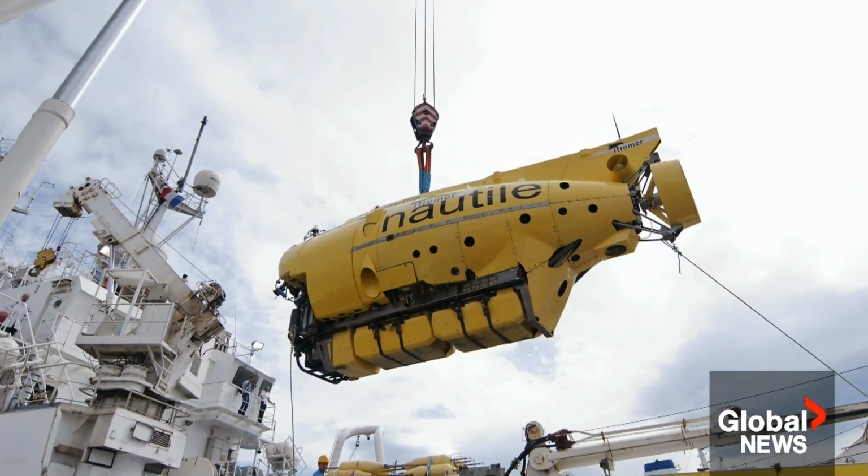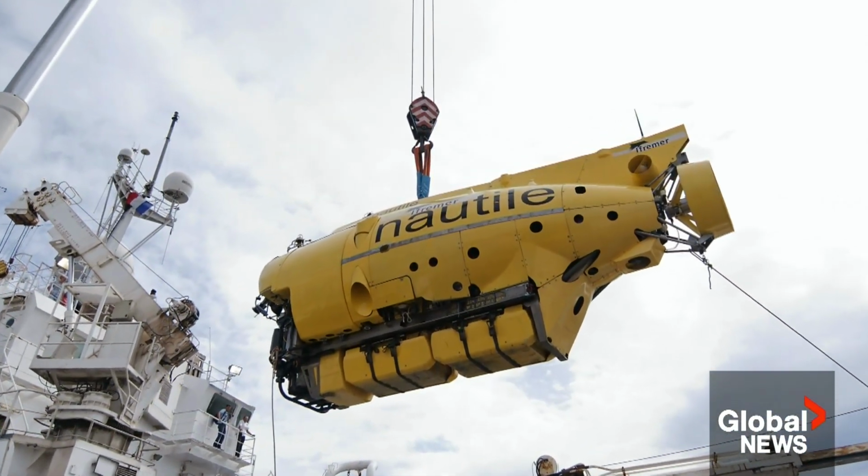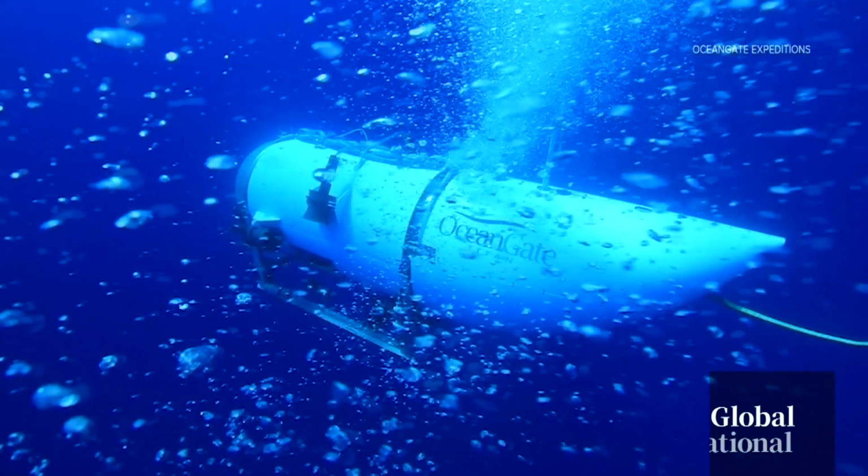You're not going to be able to transfer them onto another vessel at depth. You're going to have to bring the whole submersible up, attach something to it to help bring it up, and then extract them. That's all going to take a lot of time. And what rescuers do not have is a lot of time.